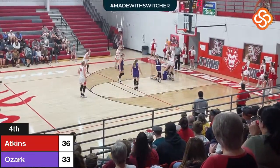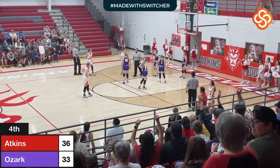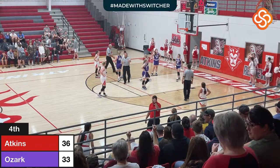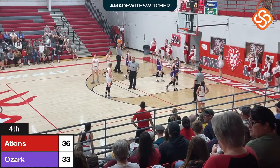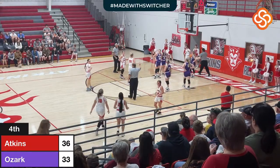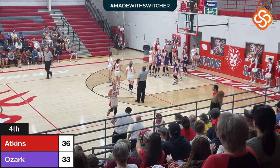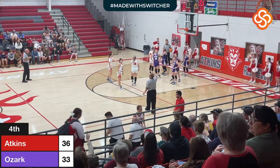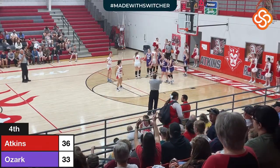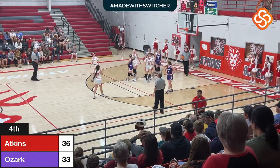Katie penetrates all the way to goal. Layup is good. Oh, they're going to call it on the floor. Oh, my goodness. Going to call the foul on the floor. So Lady Red Devils should have 1-1. So Katie will go to the line with a 1-1.